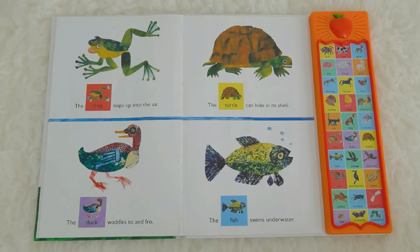Next. Turtle. The turtle can hide in its shell. Let's listen to the turtle. Oh, it's like a rhythm when it's hiding in its shell. This is a turtle.